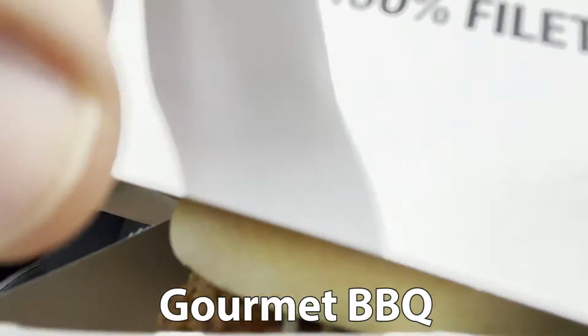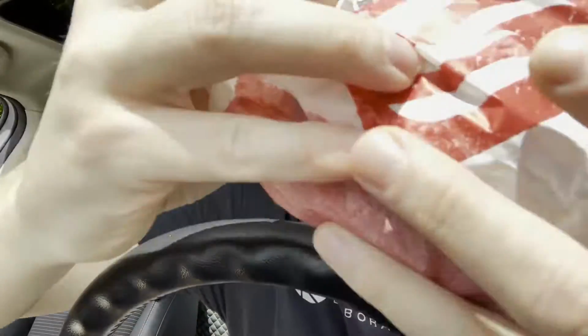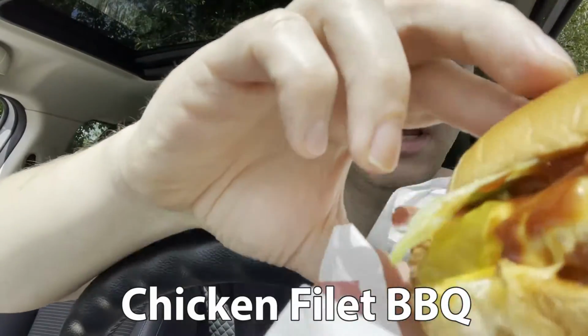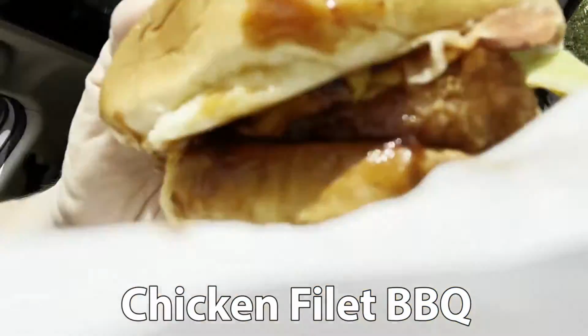McDonald's. KFC, which is a big burger, the premium something burger. The premium, it looks better. And then last and possibly least, we got the Burger King. Alrighty then.